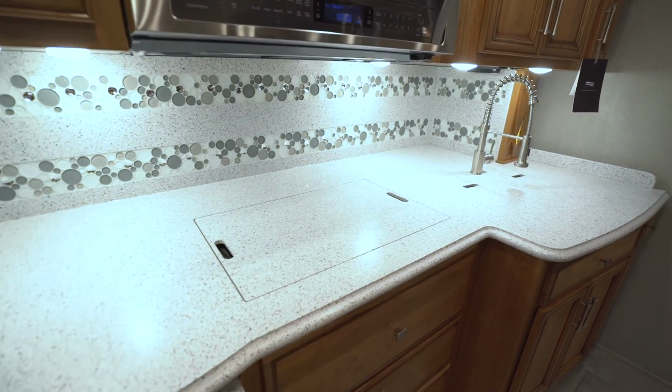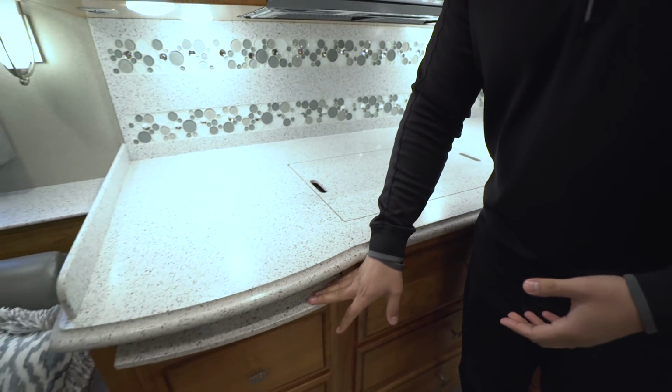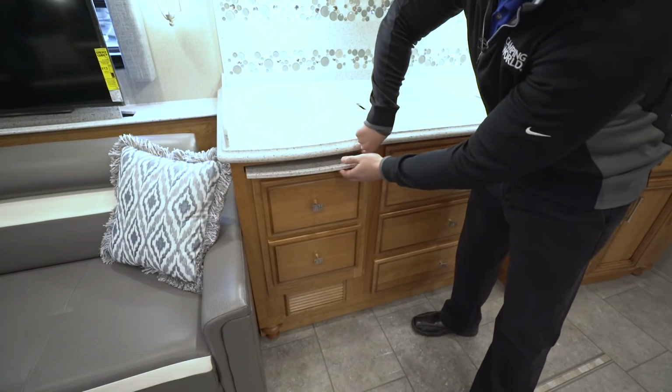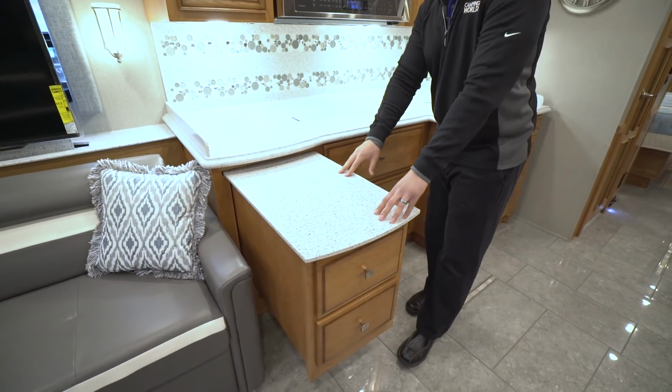I absolutely love this. And one of my favorite parts is if this just isn't quite enough, you'll see this right here actually pops out. There's a button that's tucked away right here. If you push that, it releases this. You can pull it out, lock it into place just like so.